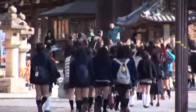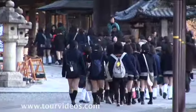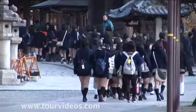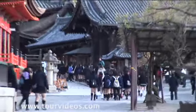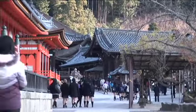They come by the busloads, but we're here at a time when there's a few groups. There's a student group, high school girls coming through. But generally, early December is a wonderful time to be touring the temples of Kyoto. It's just not very crowded.